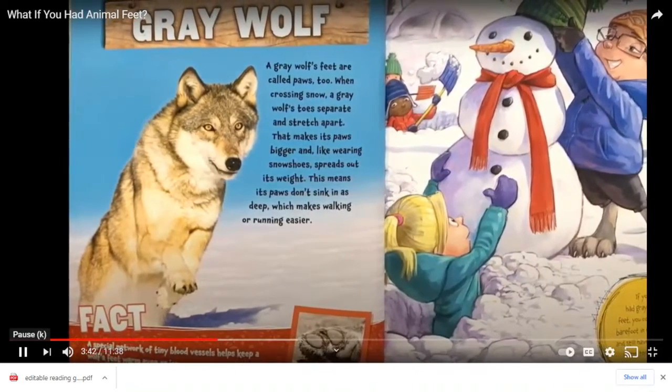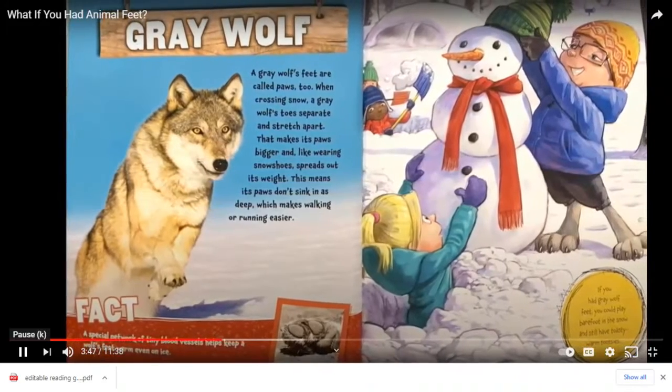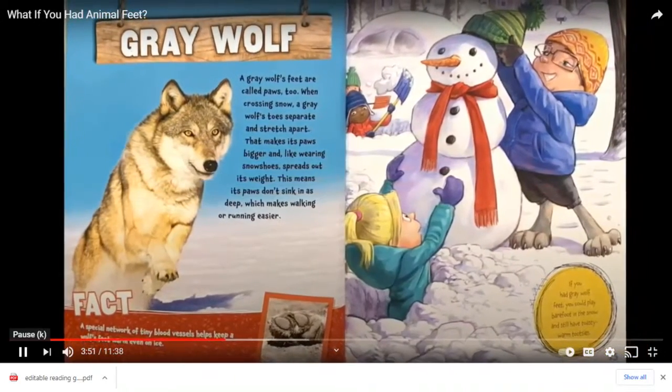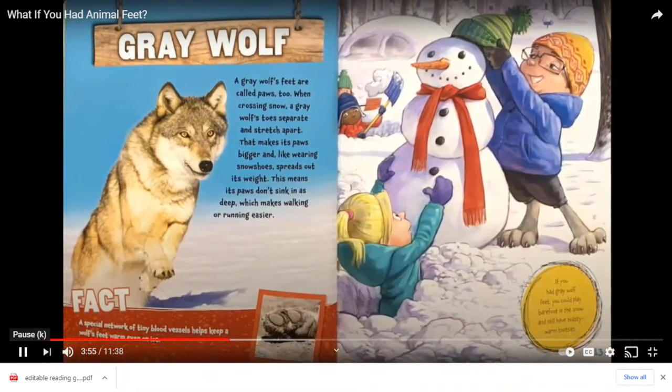Fact, a special network of tiny blood vessels help keep a wolf's feet warm, even on ice. If you had gray wolf feet, you could play barefoot in the snow and still have toasty, warm tootsies.